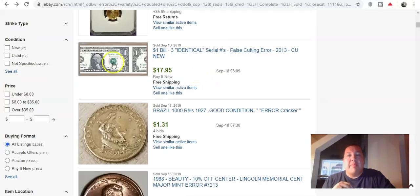Sure, we'll talk about paper money. You want to be careful about things like this. This is what I call a manufactured error. How this works with this kind of off-cut error look is that people will buy full sheets. Keep in mind, a full sheet of dollar bills will run somewhere between $40 and $50. It's relatively expensive. What people will do is hand cut the sheet to give it the appearance of an error much like this. So this is a common practice.